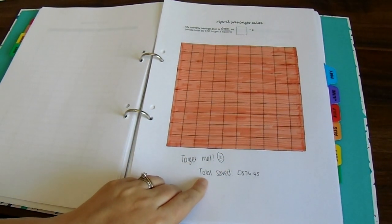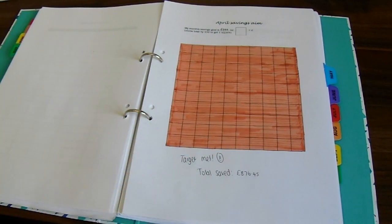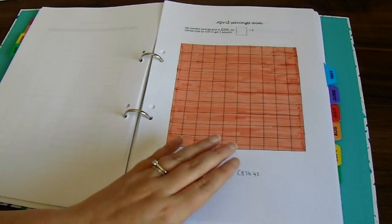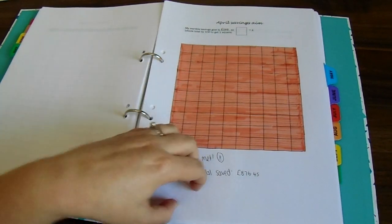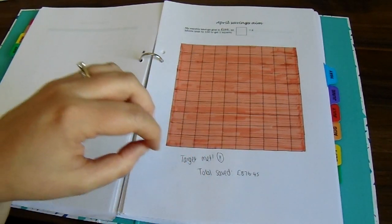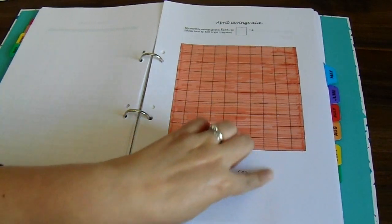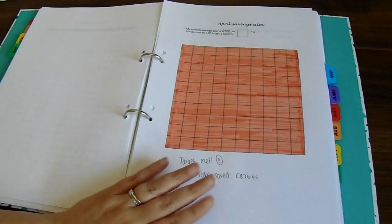Us as a household, because this is all household wise, we combine our finances. We've combined them since day one. We've saved £876.45, and that's a mixture of investments and emergency fund. That is such a big chunk of our household income.